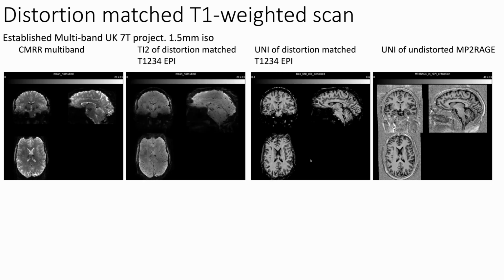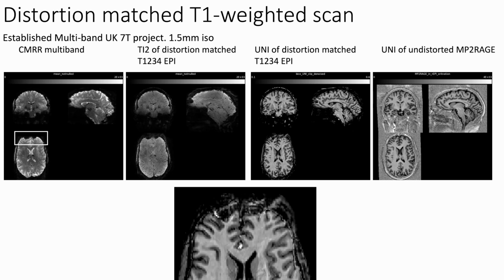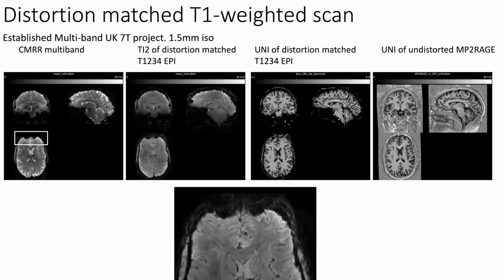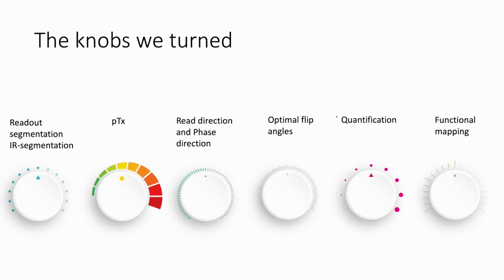So as a bridge, to build that bridge, the T1234 can come in, where we have the same T2 star weighting with the same geometric distortions. And then from the same data that we used to get those T1234, we also get a uni image, which must have the same distortion. It is literally in the same space. It's coming from the same data. And then we have the same T1 contrast that you can match to the MP2RAGE. If you still want to use the MP2RAGE, you can actually run FreeSurfer or anything directly in this space too, as I will show you.